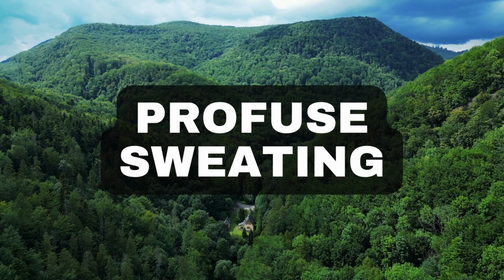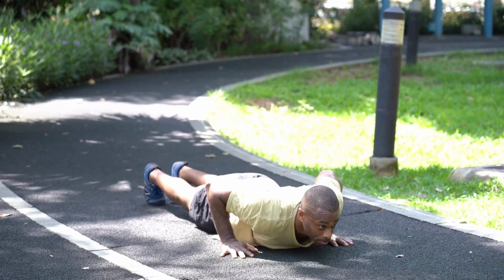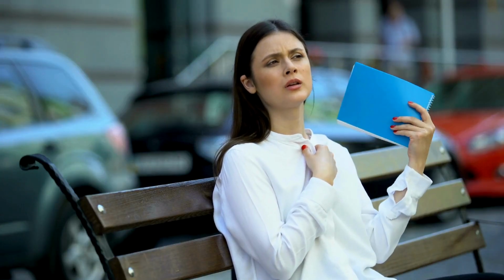Skin changes. In classic heat stroke, the skin may feel hot and dry to the touch due to the body's impaired ability to sweat. Profuse sweating. In exertional heat stroke, the person may still be sweating heavily. This can happen during intense physical activity in hot conditions.